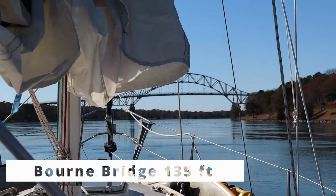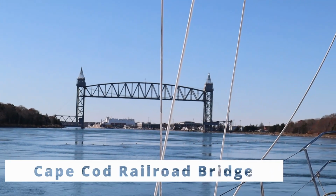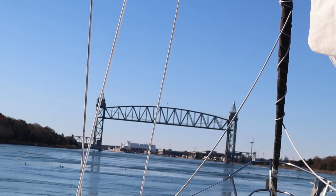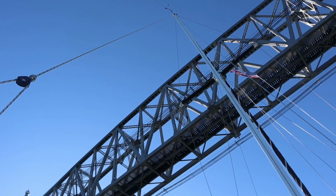We're taking the opportunity to eat some soup and make some coffee now that it's chill in here. Oh, we were doing 9 knots at one point. 9 point what? Almost 10 knots. That's fun. Bourne Bridge with a fixed height of 135 feet. And the Cape Cod Railroad Bridge with a height of 135 feet when it is open. And it will remain open unless there is a train coming. However, it is best to monitor channel 13 for updates if the bridge might be closed before entering the canal.